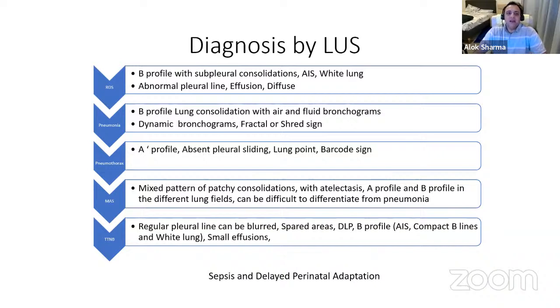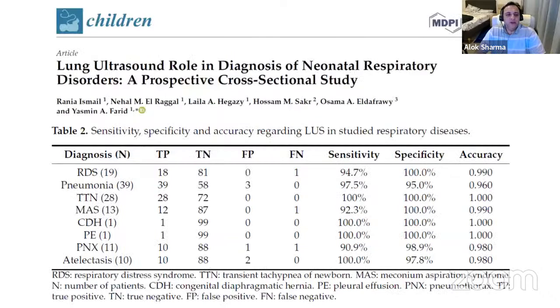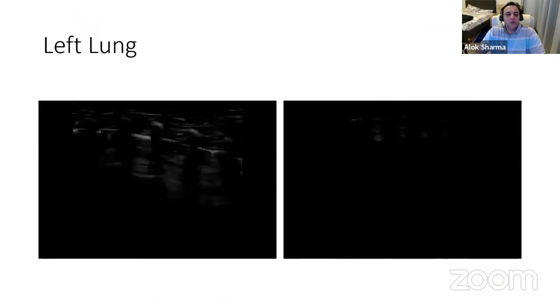What is very important is that the pleural line is always abnormal, and subpleural consolidations will always be there. The differentiating feature from transient tachypnea of the newborn is that it is homogeneous, diffuse disease. There are fewer spared areas unless you've given the baby surfactant. A double lung point with a sharp, relatively regular pleura would favor TTN, and clinically this baby should gradually get better with time. Pneumonia we'll talk about, but today we are going to talk about two pathologies, pneumothorax and meconium aspiration. So without further ado, let's go to some cases.